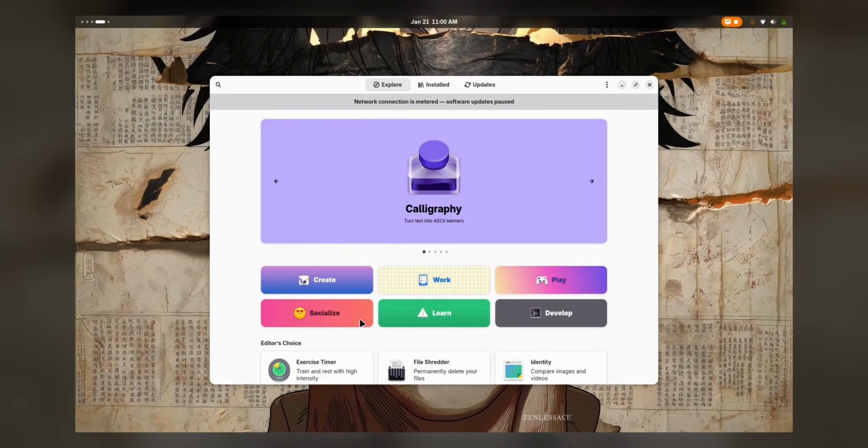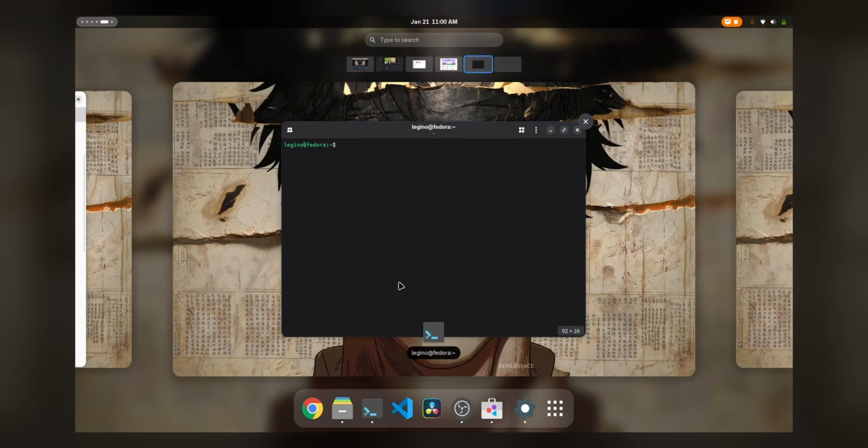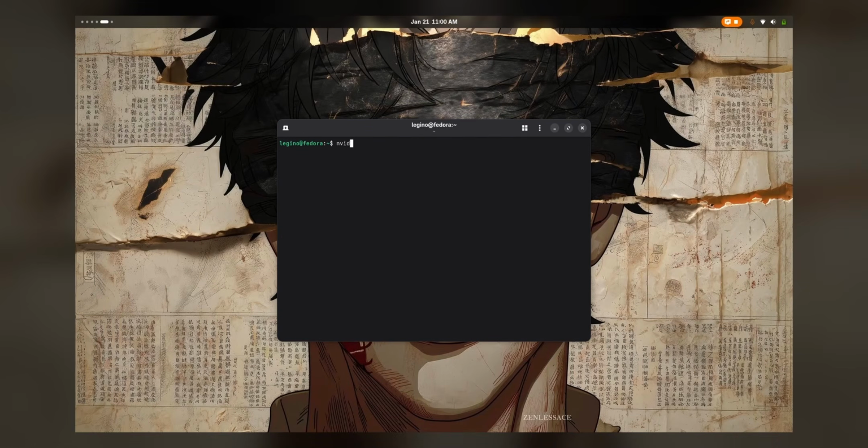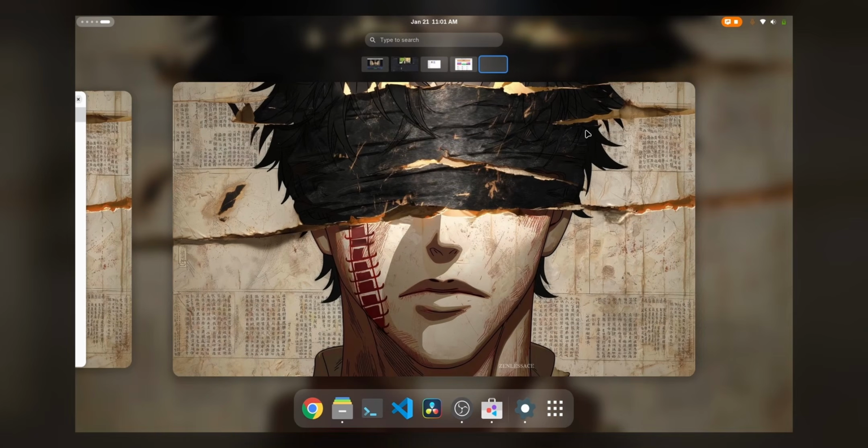And now talking about gaming, I already have an NVIDIA GPU and the proprietary driver. Let me just show you nvidia-smi. As you can see, it is proprietary driver version 580 and its maximum power wattage goes up to 40 volts, which is pretty nice with 4 GB VRAM, and I'm already using some of it on my OBS and DaVinci Resolve Studio. So yeah, gaming is possible, but I'm gonna have to make sure of a few things.